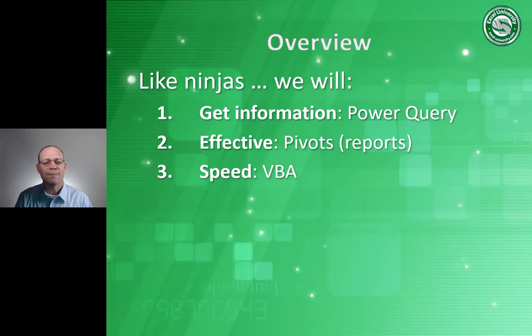So what are we going to do today? Like ninjas, today we are going to get information, and the way we're going to do it is by using PowerQuery. The second thing we're going to do, like ninjas, is be effective and deliver effective reports, and we're going to use pivots for that, PivotTables and PivotCharts. And just like ninjas, we are going to work with great speed, and the way we're going to do that in Excel is through VBA macros. So that's our agenda. That's the setup. I think we're ready to go.